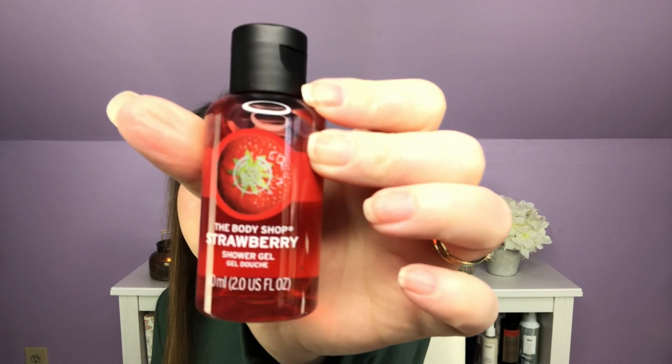And 14, we have the Body Shop Shower Gel in Strawberry. So now we have the strawberry this and lips. So this, if it smells the same as the lip balm. It does, a little cleaner than the lip balm, but that same back strawberry scent. This is all going to be so fun to use.